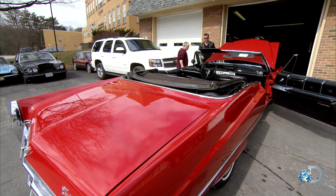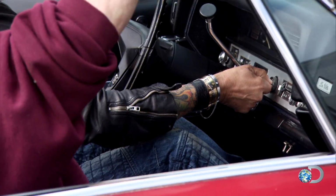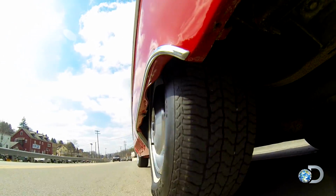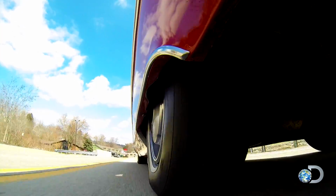Can we go for a ride? We sure can. You want to drive? Heck yeah, I want to drive. This thing do burnouts? Guess not. What do you think, Aaron? Ride all right back there? Yeah, you know what? I think the ride is Cadillac. Right, just like a Cadillac should. Kind of like riding a marshmallow on top of a cloud.